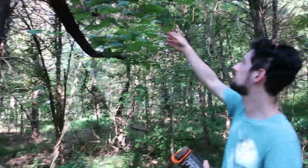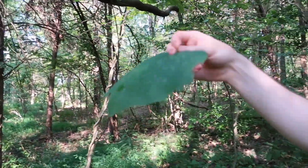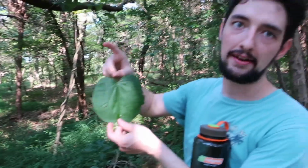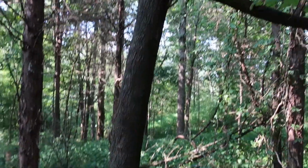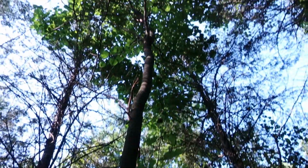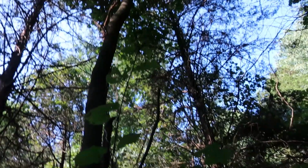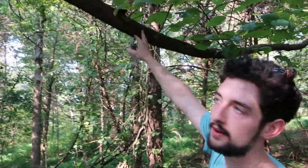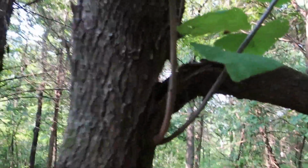So this is a really rare tree that also has heart-shaped leaves, but this is not a redbud. This is called a basswood tree, otherwise known as an American linden. And the reason I can tell the difference is redbuds never get this high. But one thing that's unfortunate is you can see how big this branch is, but it's become so heavy it's actually splitting from the bark.